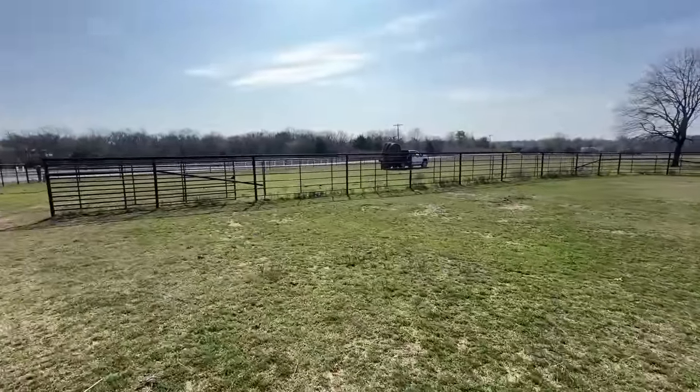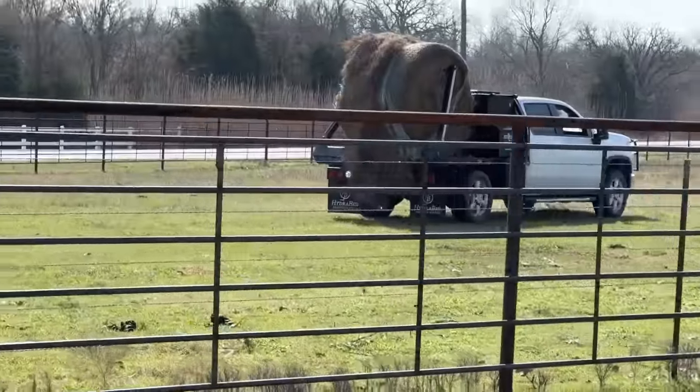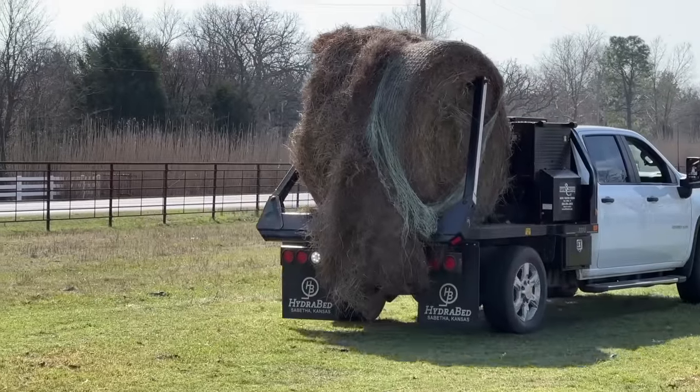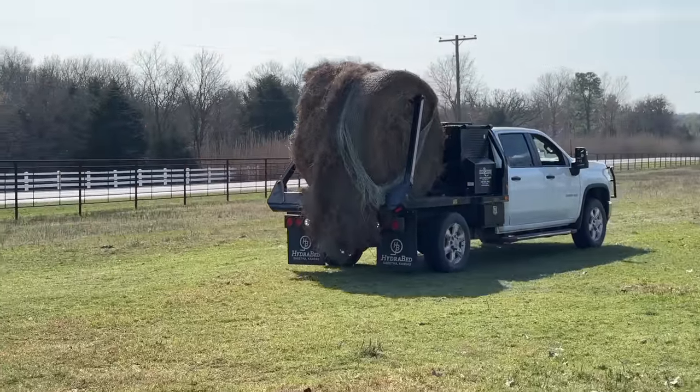This is a bell that they destroyed. Let's take a look at it. It's a real nice bell.